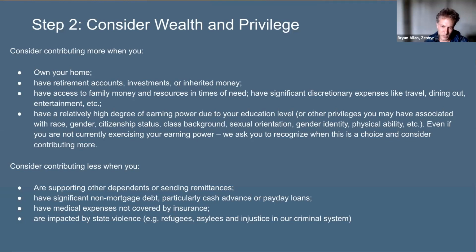And a lot of this language was borrowed from Soulfire Farm and tweaked. And so people just decide what to pay. I don't ask them for any documentation or reasoning. It's a trust-based community. Everybody knows everybody. And folks are paying more so that others can pay less. It really is about not just the community supporting the farmer, but the community supporting each other. Next slide.